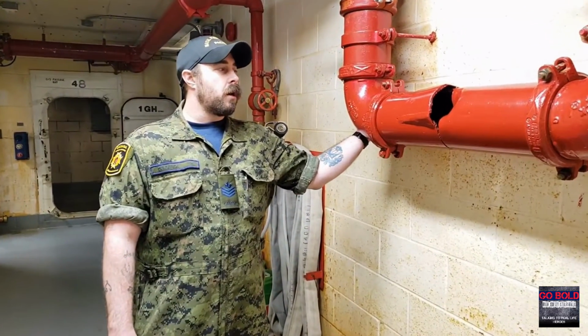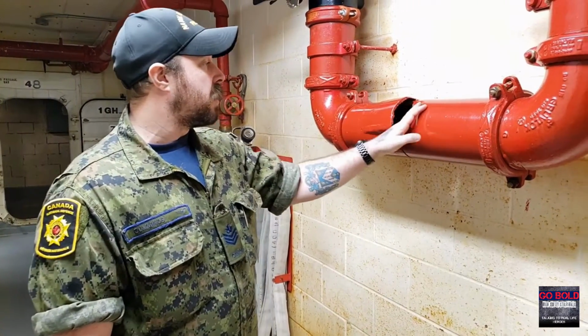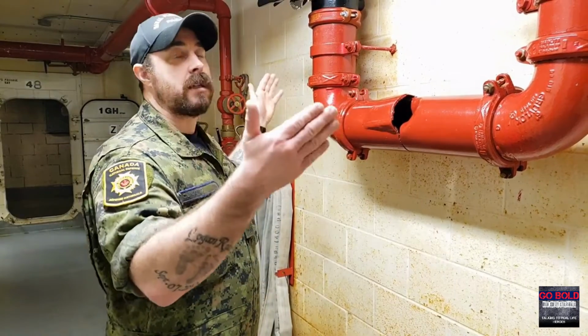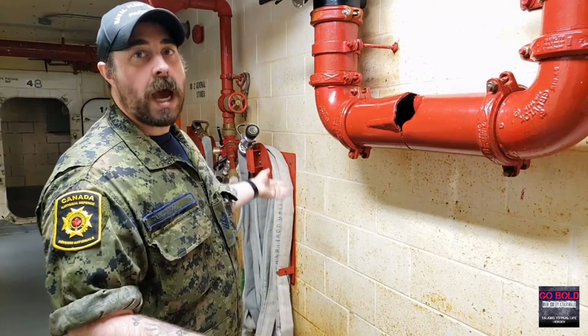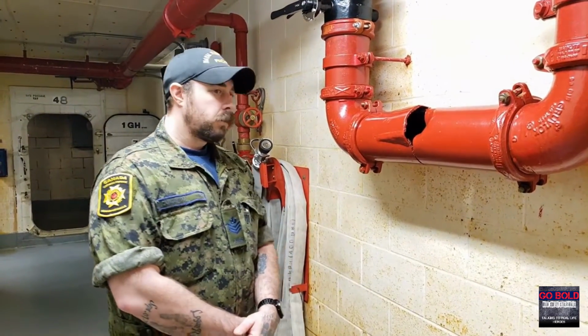So I'll stop right here. This represents a fire main on a ship. And as you can tell here, there is a cut or sever right through the fire main. So what we would have to do now is isolate this fire main and run hoses from one section to the next to still be able to fight the fires and keep up the pressures. Right. So the idea is you've got a break and you have to try to find a solution to bypass it to continue to have water. That is correct, yeah. Awesome.